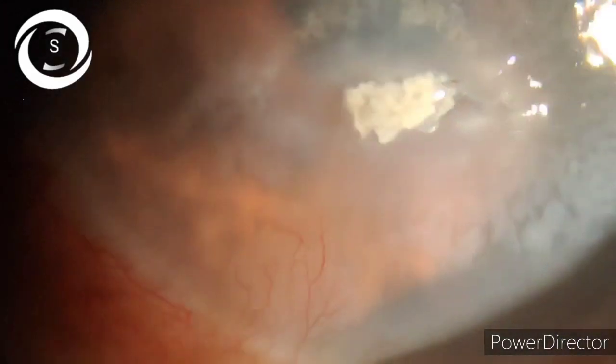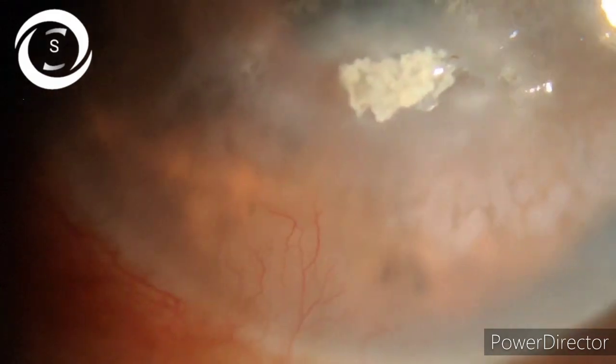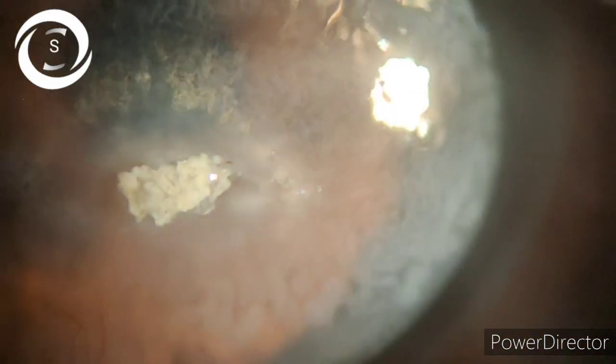So you should also remember this mnemonic, and when the vision becomes too much decreased, keratoplasty can be done.